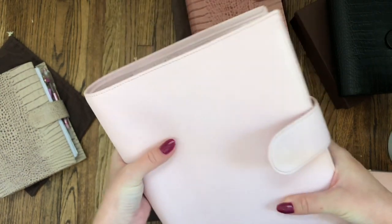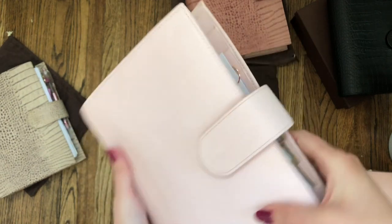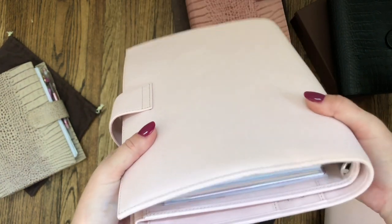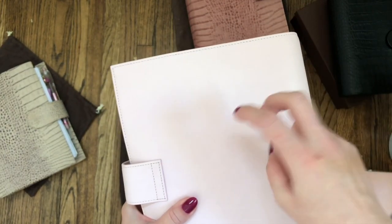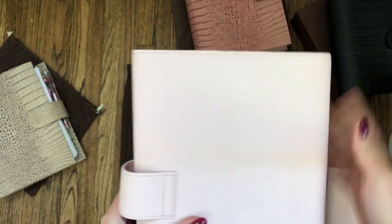It makes me want every Epoca leather on this planet. Any planner, any color, I don't care, if it's Epoca, I want it. Obviously I can't afford to do that, but if you could feel this, it's just something else. There is no plastic feeling to it whatsoever, none at all. The stitching is just divine.